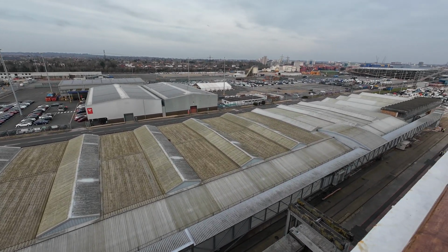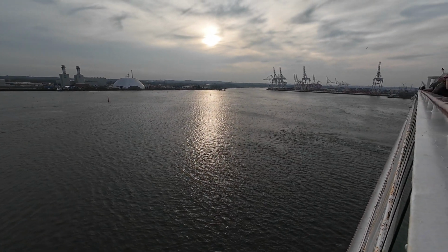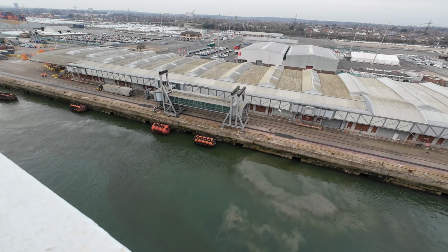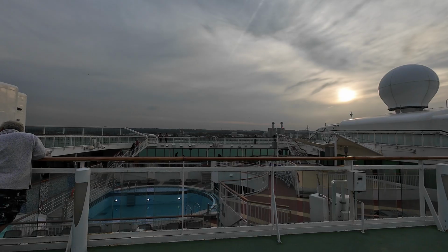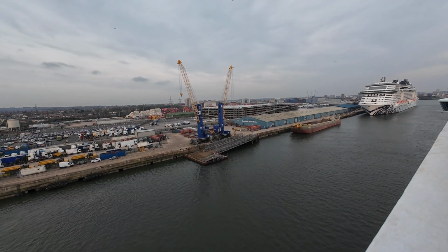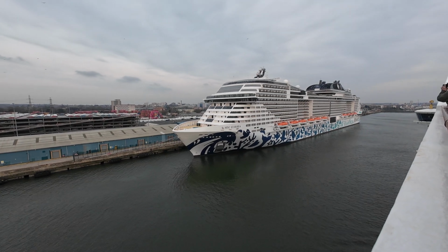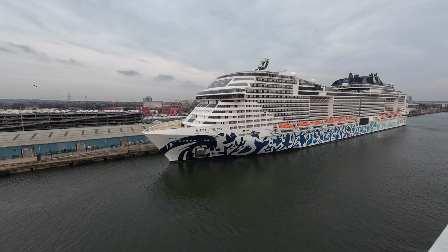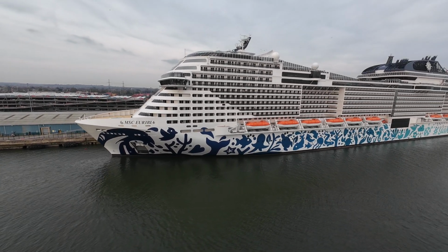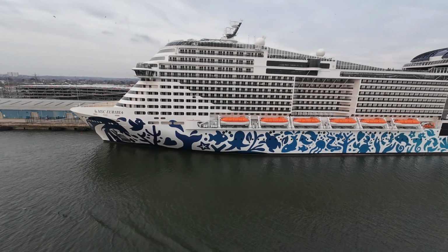I went out on deck to watch the sail away from Southampton, as I could feel the ship's engines running. We moved slowly away from the quayside and then out past the MSC Euribia. It's a very nice looking ship. And there were lots of folk waving from their balconies, so we waved back as we sailed past them.